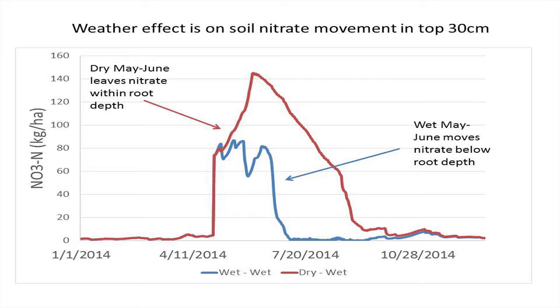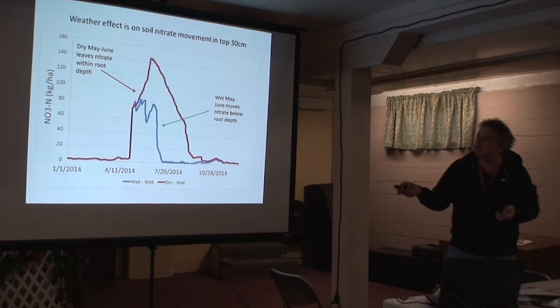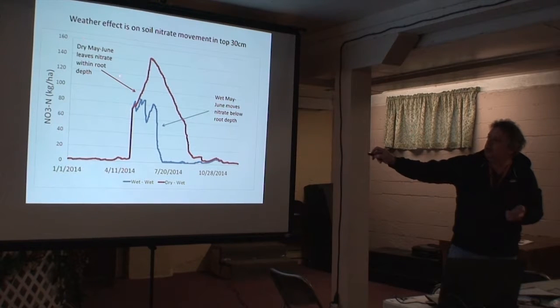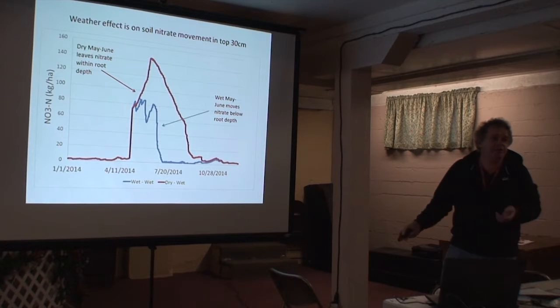And you can look at different effects of this. So I ran different weather situations. So I had a dry May, June. It leaves the nitrate within the root zone. It's in with the rooting depth, and this is the nitrate here. And if you have a really wet May, June, that can move that nitrate below the root zone, and this has implications for side dressing.